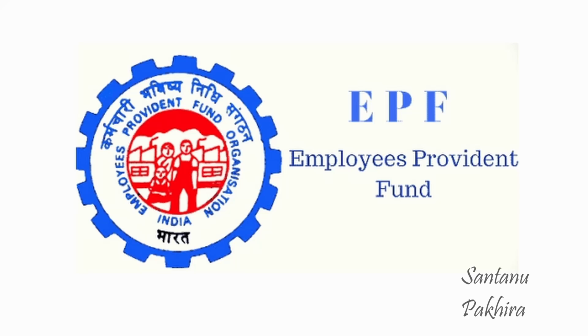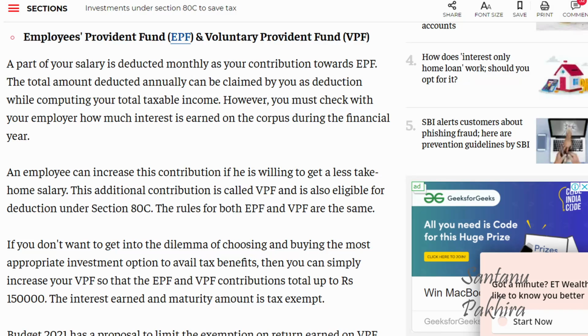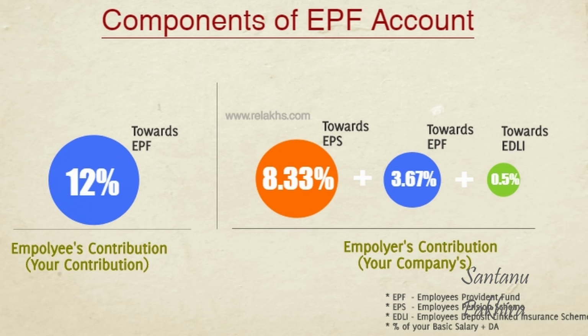So the first option is EPF, Employee Provident Fund. It is one of the older and popular schemes introduced by the government. You can apply for an EPF if you get a salary, whether you are an employee somewhere or self-employed. As per the scheme, 12% of the salary that you draw is invested in EPF, while your employer invests an additional 12% on your behalf. So in total, 24% of your salary goes into the EPF.